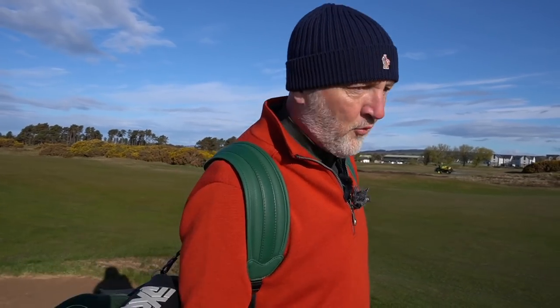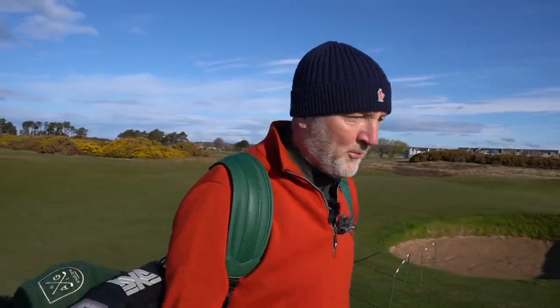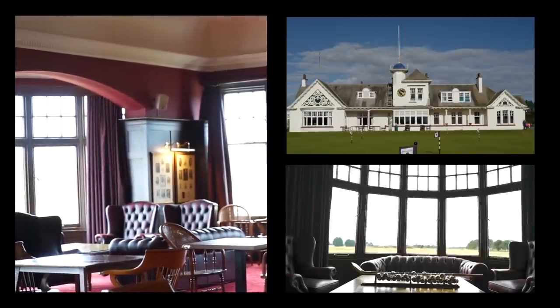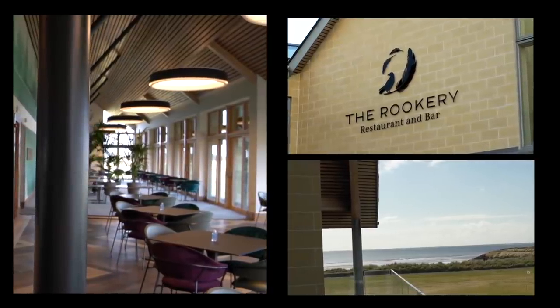So this is day two of what would be a three-day trip. I think what Panmure and Carnoustie have done here is put a package together which, like I've said, allows you to follow in the footsteps of Ben Hogan. You get to dine in the clubhouse at Panmure and at the Rookery, and they're very opposite. You've got very much the traditions of Panmure and the new modern setup at the Rookery. So it's a great experience.